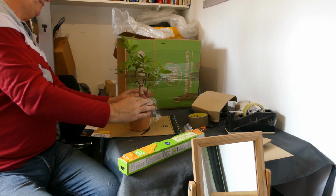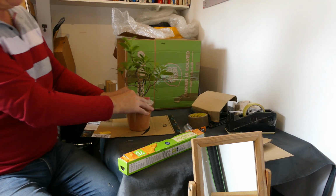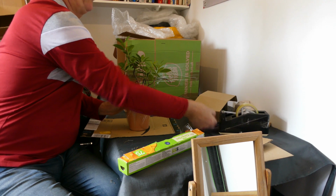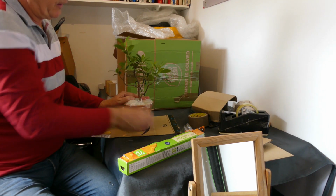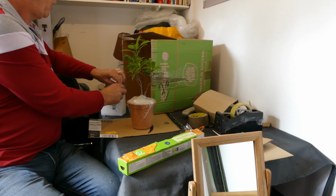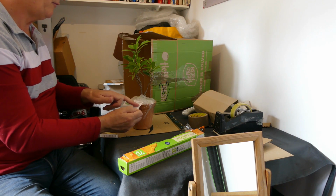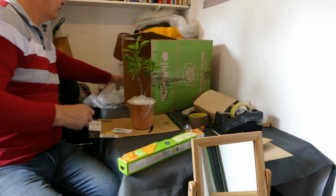There we go. So what we're trying to do is reduce as much as we can not only the soil movement in there, but also transference of moisture or anything like that. Always leave a card as well. Expressions of Grace. It's got my phone number, so if there's any problems, and it's also got my email address.